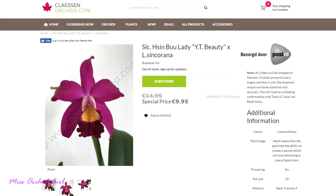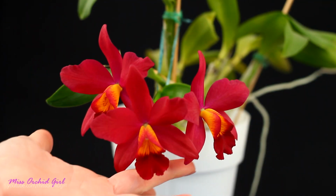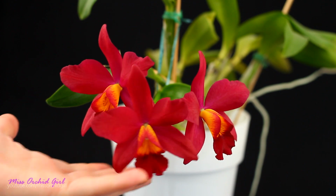Now that's a mouthful, but this is how she appears on the Hsin Orchids website, which is a well-known nursery here in Europe. I think it's from the Netherlands, but let me show you something really fun. I'm well aware that this orchid appears super red on camera. And she kinda is, not this vivid. It's one of those orchids that has issues with cameras.